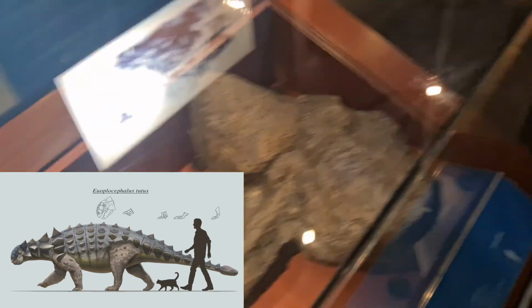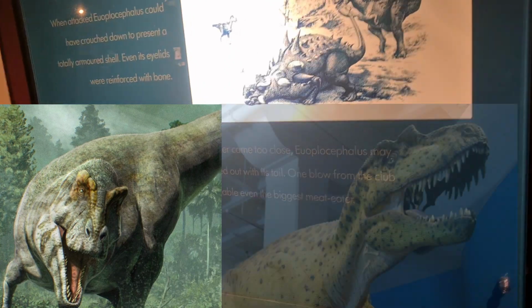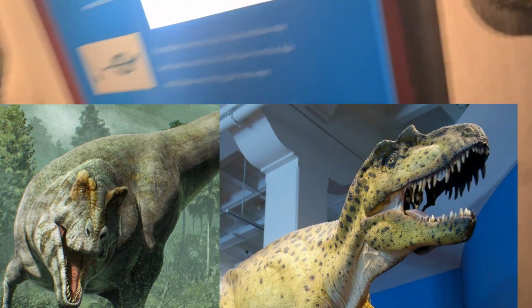As a heavily armored ankylosaur, Euplocephalus had a large club-like tail that was likely used as a defensive weapon against predators like Tyrannosaurus and Albertosaurus. As we walked down the dinosaur section, we came across another pair of fossils. The first one was of a skull of a Parasaurolophus.